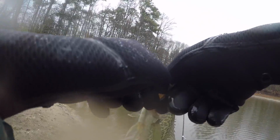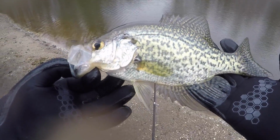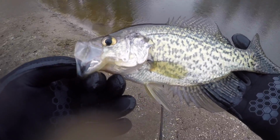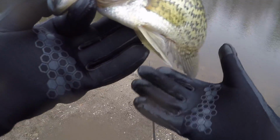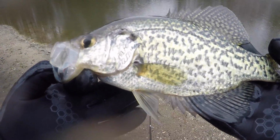Oh my gosh, oh my gosh. Dude, holy crap, he engulfed my minnow. Oh my gosh, first fish of the day. Giant. Dude, that's a big crappie, dude. I always get roasted every time I catch one of these fish. Every time I say crappie. I don't know how the heck y'all say it, man. I think it depends on where you live. That is a freaking beauty of a fish right there.